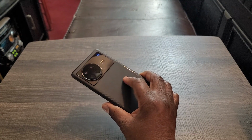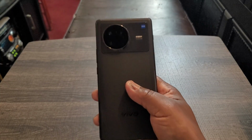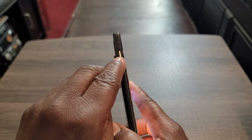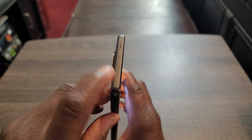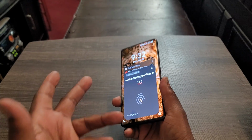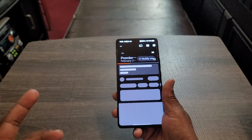Now, it could be a little slippery if you have dry hands, in the back. But it has a frosted back. Love this design. You got an alert slider here on the side like you do on the OnePlus. You got an IR blaster, universal remote control. Absolutely love that. The biometrics on this phone is excellent.